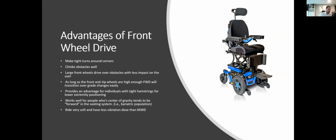Now, I said that was the last, but I got one more point there. It's at the very bottom. Front wheel drives are a very soft riding chair, much like the rear wheel drive. And I know this seems like I'm just repeating the same things as the rear wheel drive, but it is the same concept. Front wheel drives have 4 wheels on the ground. They only have 2 sets of wheels that are hitting each obstacle. And without even talking about all the fun suspension that you can get in different brands of mid-wheel drives, they only have those 2 sets of wheels. So again, that's 33% less contact than you're going to find with a mid-wheel drive. So you're always going to get less vibration in a front wheel drive than you do in a mid-wheel drive.